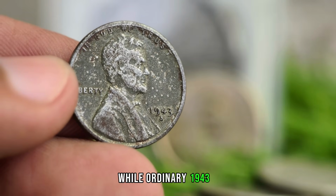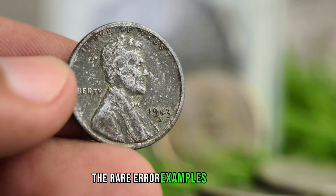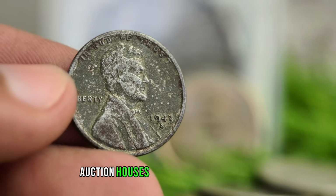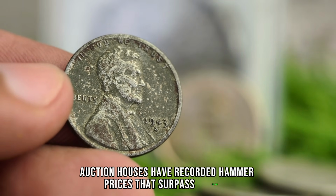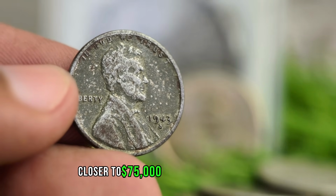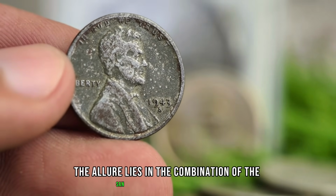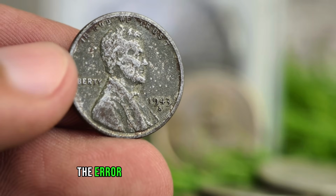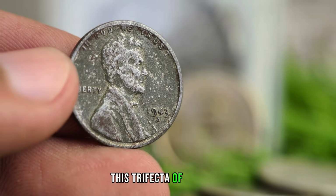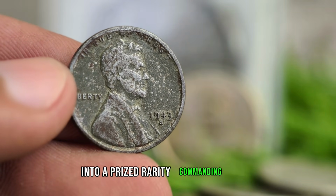While ordinary 1943 S steel cents can be picked up by collectors for a few dollars, the rare error examples in rusty but identifiable condition are another story altogether. Auction houses have recorded hammer prices that surpass $50,000, and in some cases, closer to $75,000, when a fierce battle among collectors erupts. The allure lies in the combination of the San Francisco mint mark, the error, and the aged, rusty look that makes each coin entirely unique. This trifecta of features transforms what might have been dismissed as damaged into a prized rarity commanding elite prices.